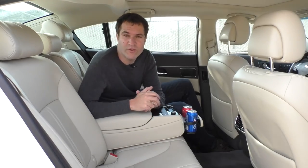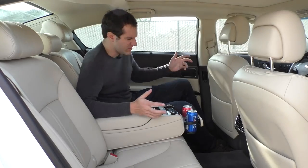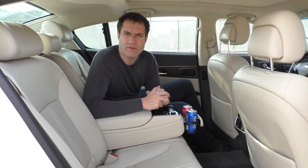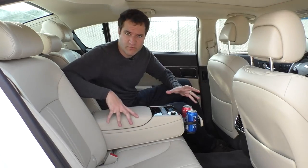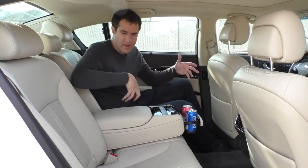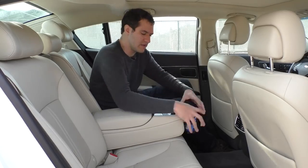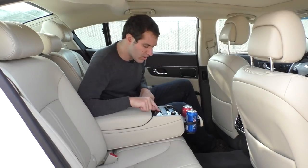And finally, we move on to the back seat, which is supremely roomy and comfortable. It's obviously very large back here. This is, after all, a full-size luxury sedan, and there are a couple of quirks in back, most of which are centered around the center armrest. Now, obviously, you can put it up and then it goes away and you can fit 3 people back here, or you can put it down. You'll see a couple of cup holders right here, but the most interesting pieces are along here.